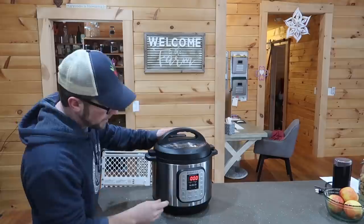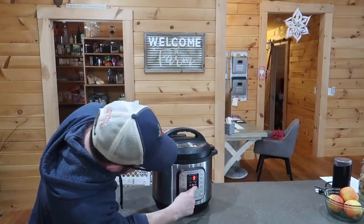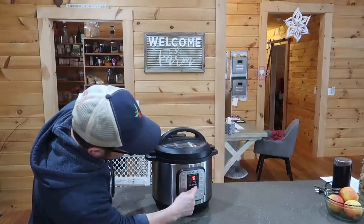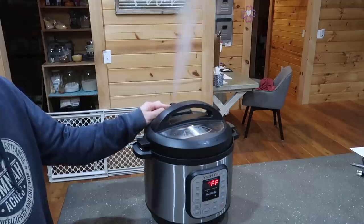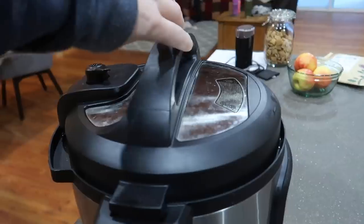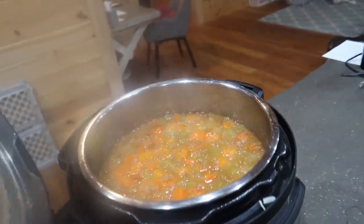Put the lid on, we're gonna put it on soup mode. Soup mode, we're gonna cook it for half an hour. Oh, that looks so delicious. Let's steam the lens right up.